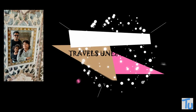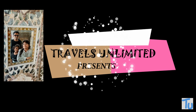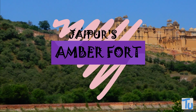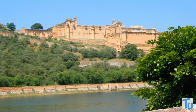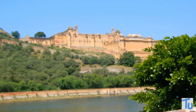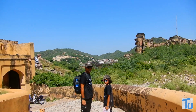So let us have a tour in this part to Jaipur with Travels Unlimited. One of the major attractions of Jaipur is the Amer Fort, located 11 kilometers from the Jaipur city. Amidst the Aravalli mountain range, Amer Fort is known for its artistic style elements.